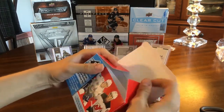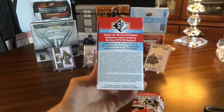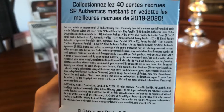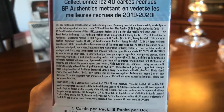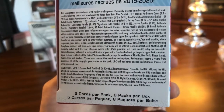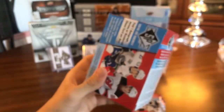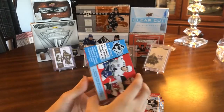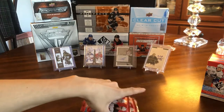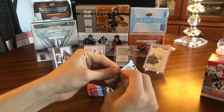Eight packs per box. Here's the odds as well. The big draw looks like those autograph and jersey cards. So 1 in 12 for the authentics, and then 1 in 100 for the signatures. So those would be really nice if you could pull one of those. I guess the autos work out to be about 2 a case, I believe. So yeah, let's get started with 1920 SP. This is basically the retail version of SP Authentic.